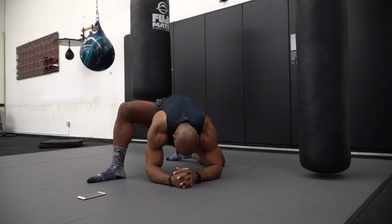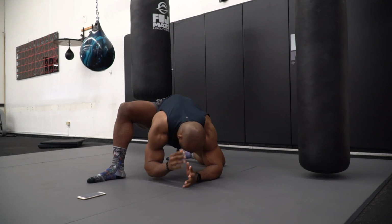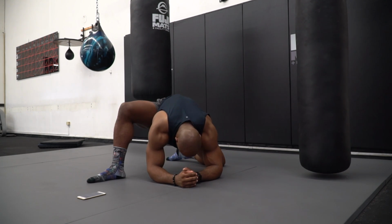Now trust me when I say I know how difficult this feels. It's a very difficult pose, but when you get out of it, your hips, your groin, your glutes, your back, you're going to be feeling amazing. So go ahead and continue the breathing sequence that we were doing before. Continue to allow yourself to relax into the position.